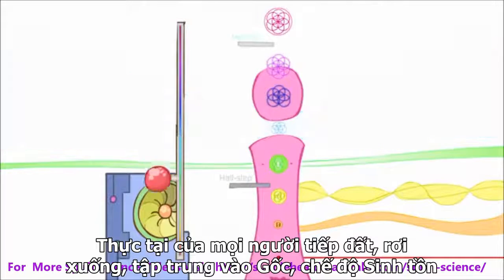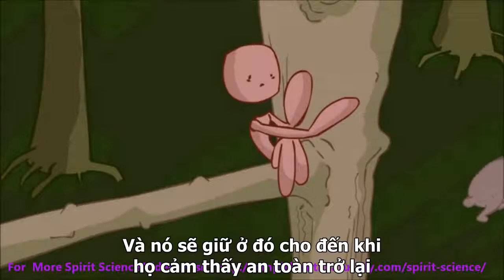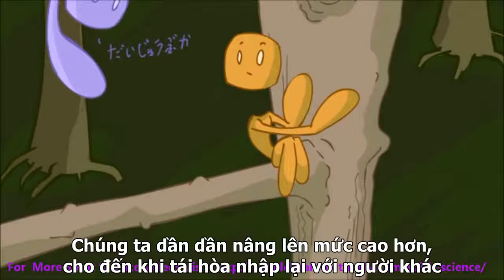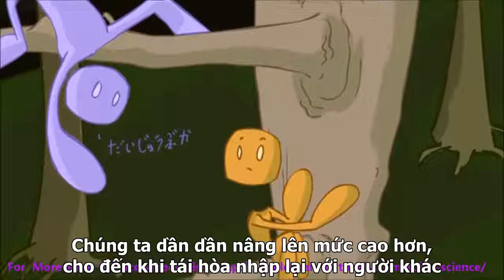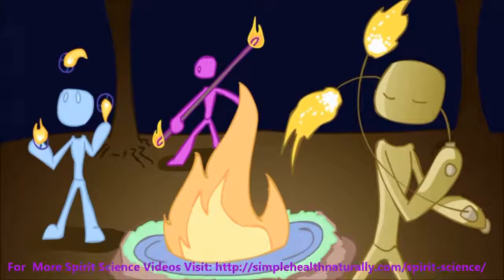Everyone's reality lens drops down to the root focus, survival mode, and it will remain there until everyone feels safe again. After which, we scale back up the lower levels until we reach our equilibrium with each other, wherever that is with that particular group.